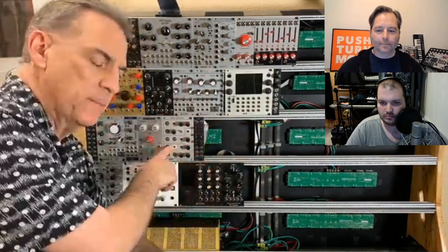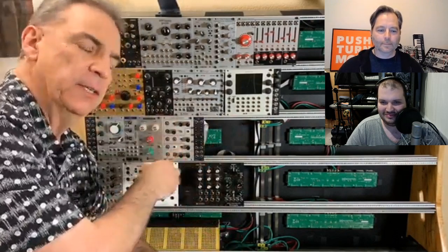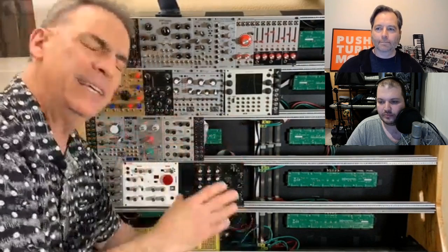The wave multiplier sounds really bang, bang, if you hit a Eurorack level into it. If you attenuate it, it's like wobble. Yeah. It's a completely different module just by attenuating what's going through it.